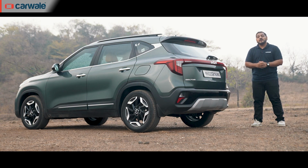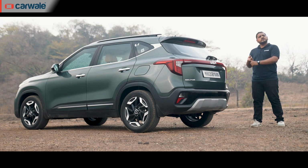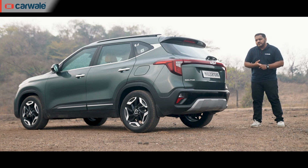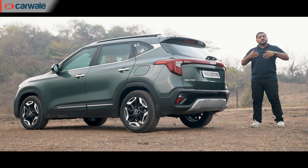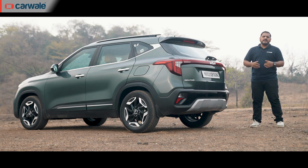So, the Kia Seltos Turbo Petrol iMT has got a lot going for itself. It looks good with the facelift, has a lot of features on offer, it is convenient and practical to live with. And it's very convenient to drive as well, if not fun. And that iMT gearbox has its own merits and demerits.